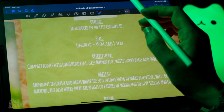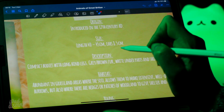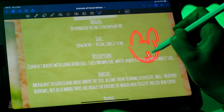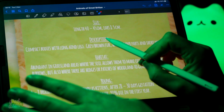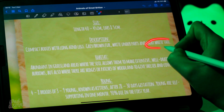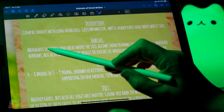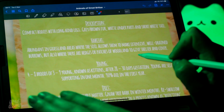So like we found out, it's not a native species. It was introduced from Spain and France in the 12th century AD. It can grow up to 40 to 45 centimetres in length, and its ears are 8.5 centimetres. They have compact bodies with long hind legs. They have grey-brown fur with white underparts and a short white tail. They are absolutely abundant in grassland areas where the soil allows them to make extensive, well-trained burrows, but also where there are hedges and patches of woodland to give shelter and cover from foxes.